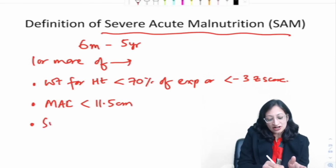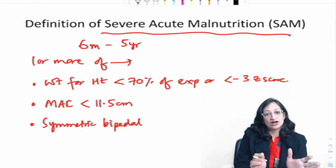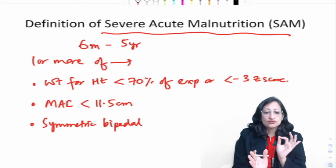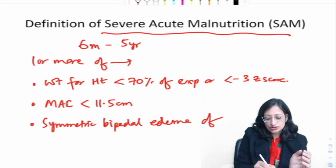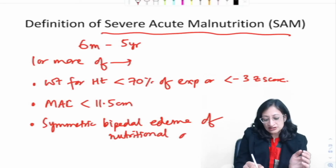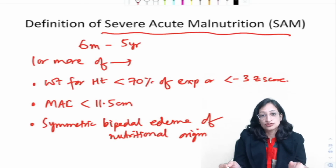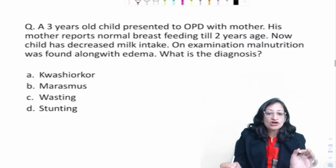presence of symmetric bipedal edema of nutritional origin. That means the child has edema and there is no other reason for edema, like nephrotic syndrome or cirrhosis of liver or anything else. So if any of these is present in a child between 6 months to 5 years of age, we label it as SAM or severe acute malnutrition. Very important, guys. Now, moving on to some quick questions.